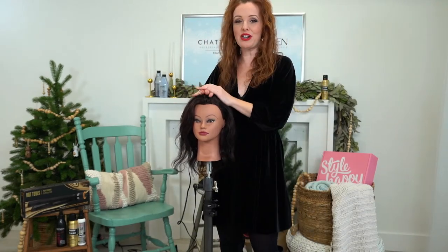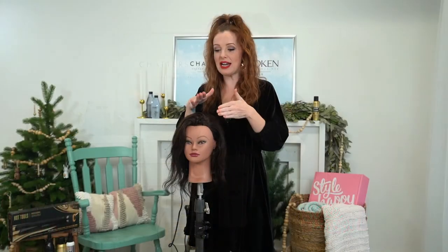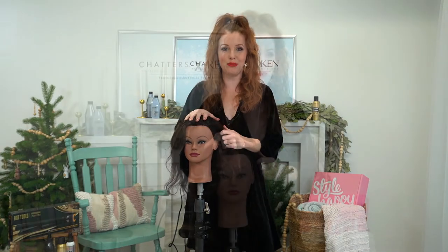Now, I'm gonna start talking about prepping the hair. Prepping the hair is crucial. And why I talk about this is because when we're creating hairstyles, a lot of us will just dive into creating a look, and at the end, we'll douse it with a ton of hairspray. And after that hairspray, we think our look is good to go, and then it starts to fall flat. Well, that's not the case. This is why it's so important to prep your hair.